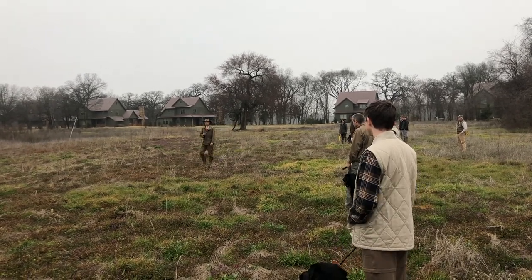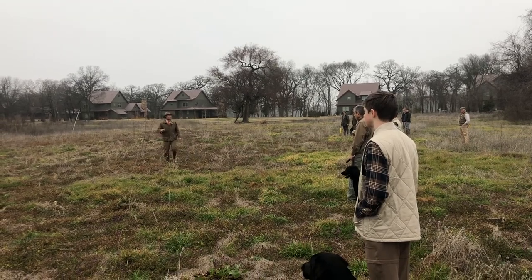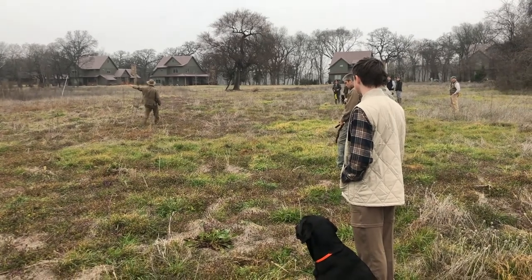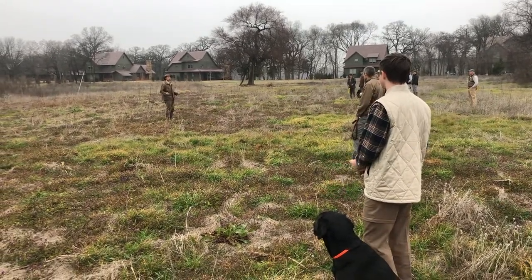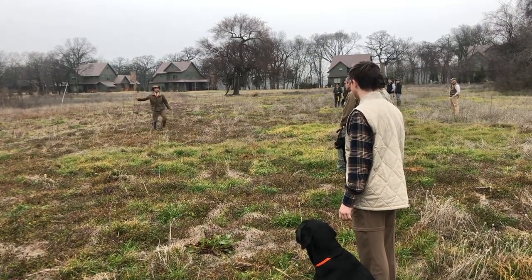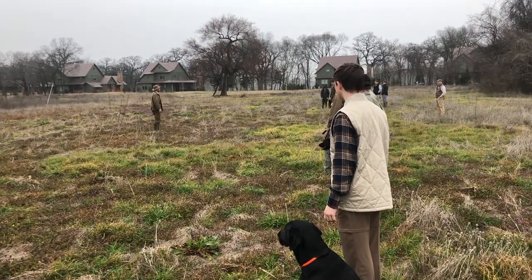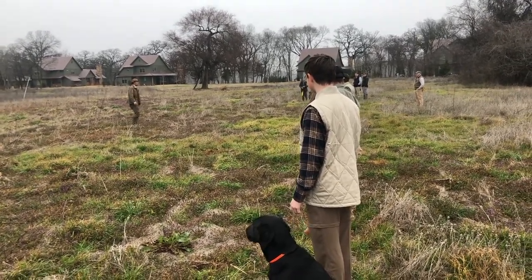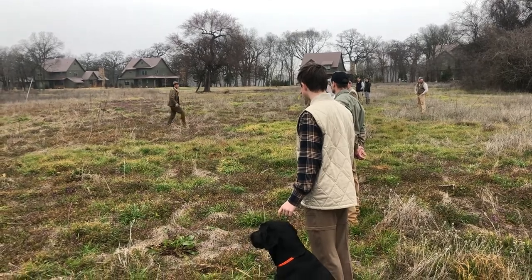So what we're going to do is have you set up a trailing memory. So we're going to have Travis, Kurt, and Joe walk over here to this cover. They're going to walk up with your dog, have them sit, toss a bumper into that cover, tell them no, and walk back to the line. Sound good? Okay, you're going to bring your dog with you and set a memory out. It's called trailing memory. You go ahead and walk out with him.